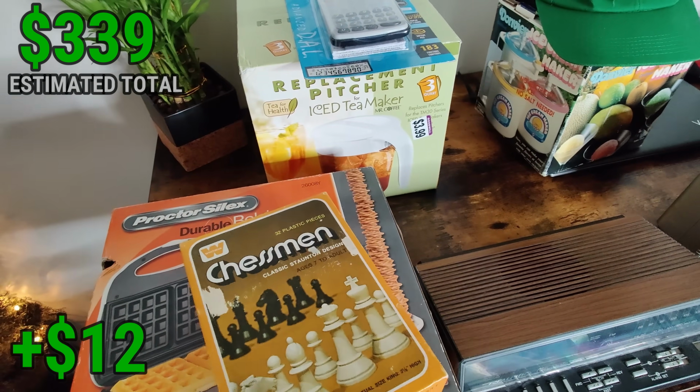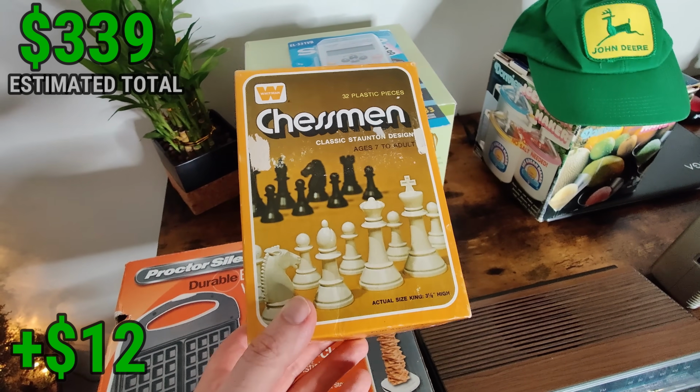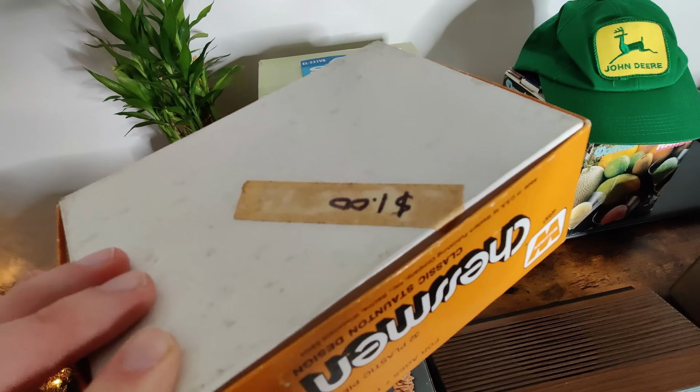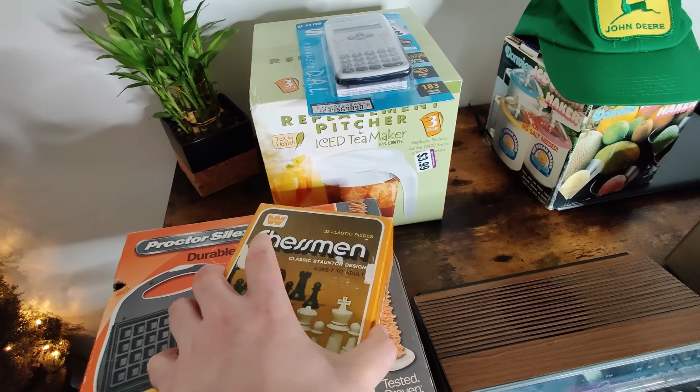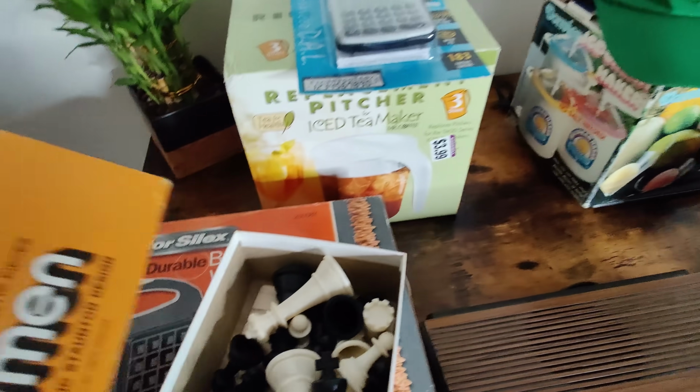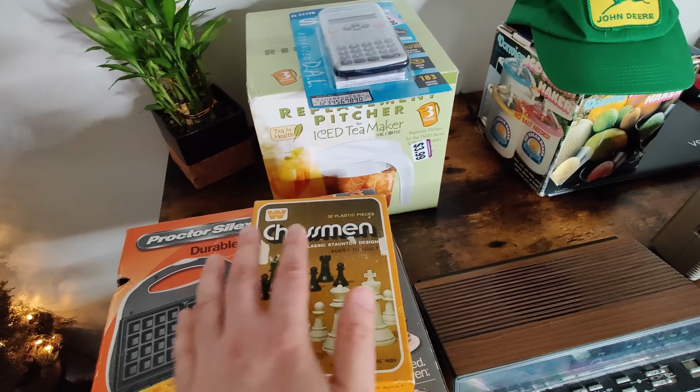At the thrift store for 50 cents, I went ahead and grabbed these Chessmen plastic chess pieces. Vintage. It says $1 on there, but that's from like a garage sale or something. Games at that thrift store are 50 cents. Pieces are in there, the paperwork's in there, it's complete. Looks like it's in good condition.